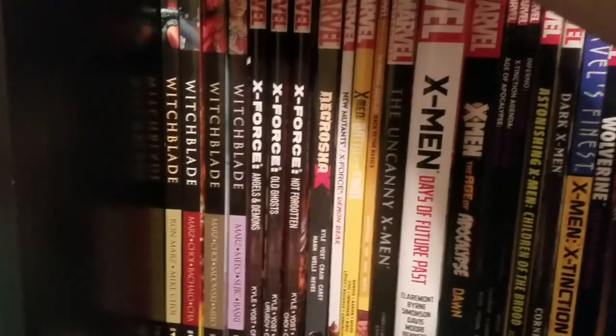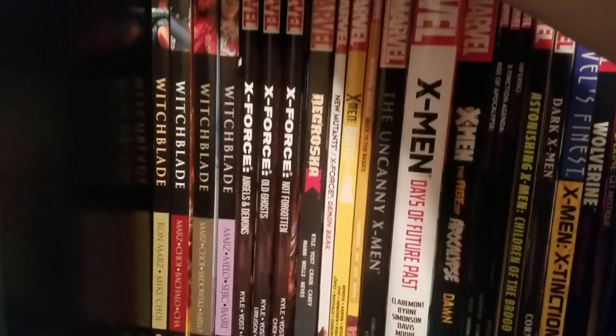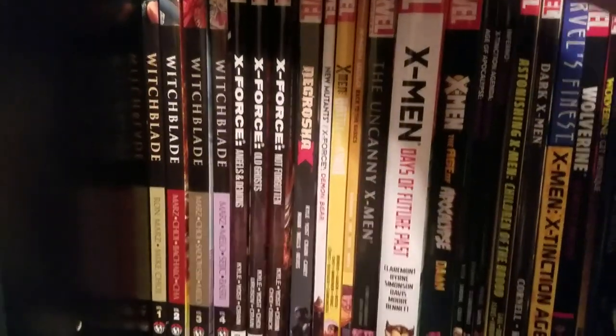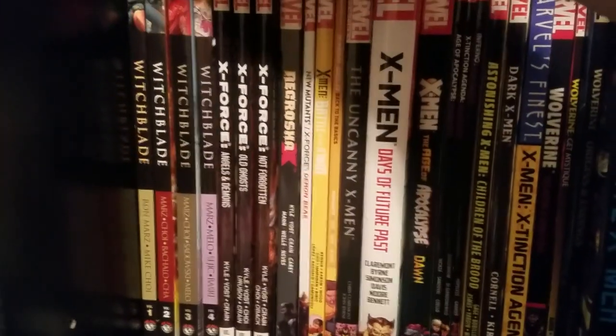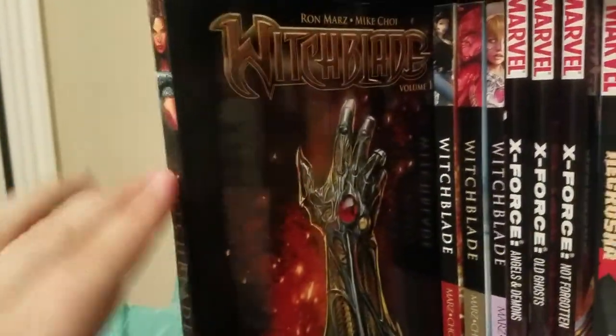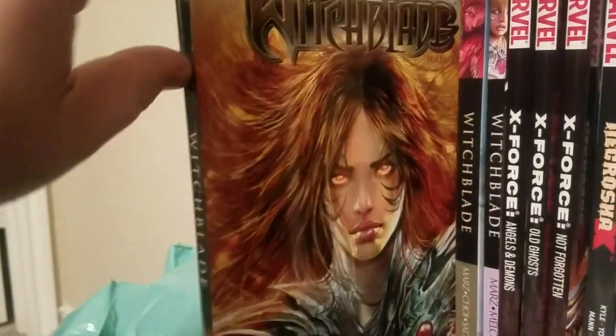One of my personal favorite runs on Witchblade is the Ron Marz run. I haven't completed it all yet. I used to have all of it, then I sold it off, but I'm trying to slowly get it back. This is volume 1 of Ron Marz's Witchblade. Pretty awesome series. My personal favorite. Then we have volume 2.